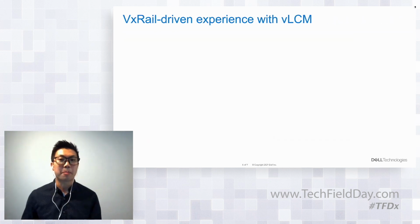So even with vLCM compatibility, I've talked about the continuously validated state. This is still a VxRail-driven experience with the continuously validated states.